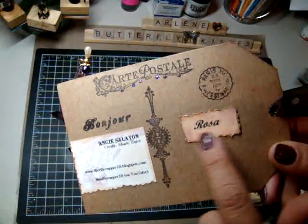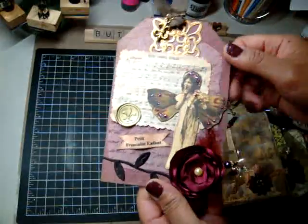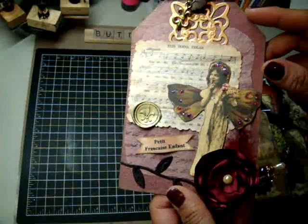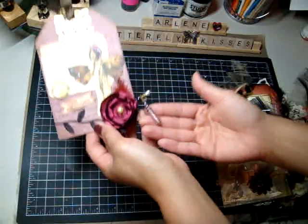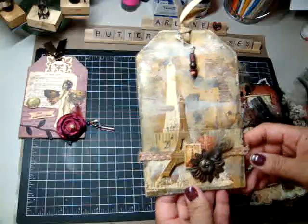She personalized each of the tags for each of the ladies in the group. It's just very pretty. I love the colors that she used here in the ephemera. The little girl with the wings is just very pretty. So thank you so much, Angie, for participating. And look at the stick pin, you guys, with the charm hanging. It's just gorgeous. The next tag that I have is by Heather Potter.